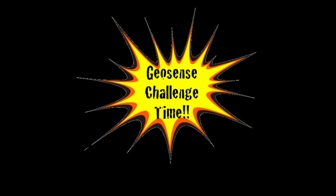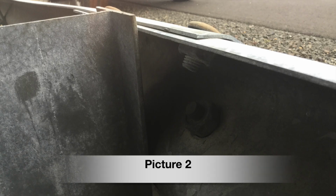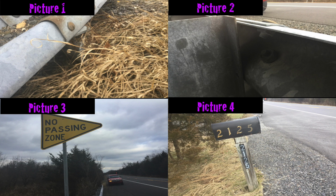You take a look and take a guess. GeoSense challenge time. Is the cache hidden in the end of the guardrail? Is the container hidden on the guardrail? Is the cache hidden on the sign? Is the container hidden on this mailbox? Now, take a look at all four pictures one more time.